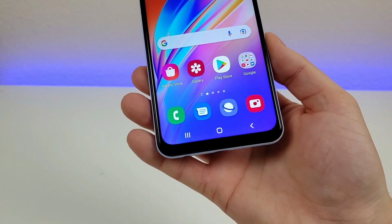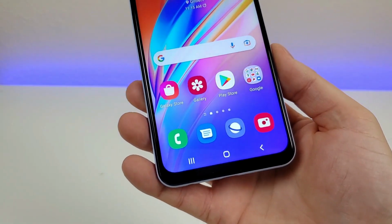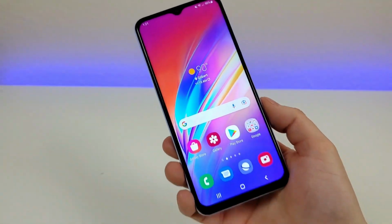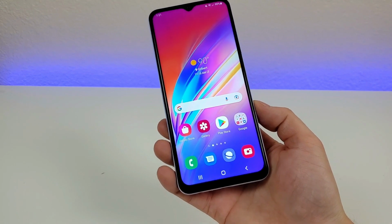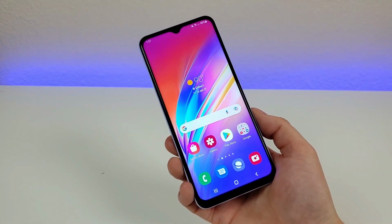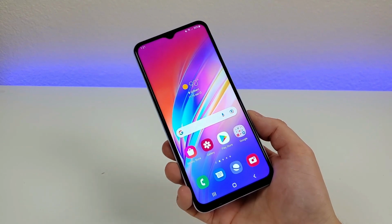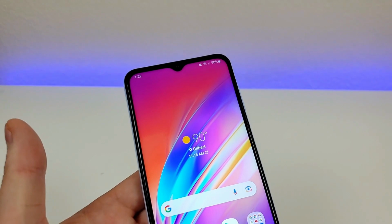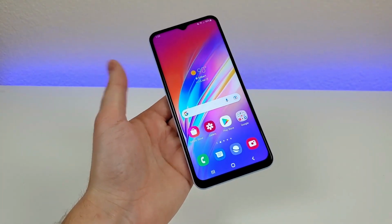Now, even though this display is not Super AMOLED or AMOLED at all, I actually do think it does look really good. Colors in general are pretty nice, and things do look crisp and clear here. And I'm also glad that they did at least give us 1080p instead of giving us a 720p display. Another great thing about this display as well is that it does feature a very large 6.6-inch panel.